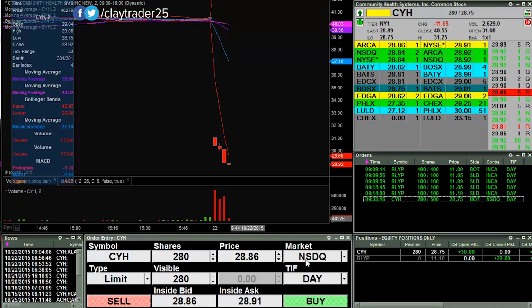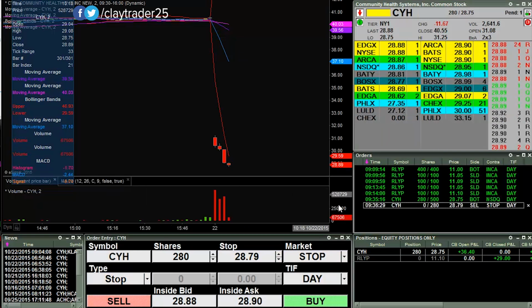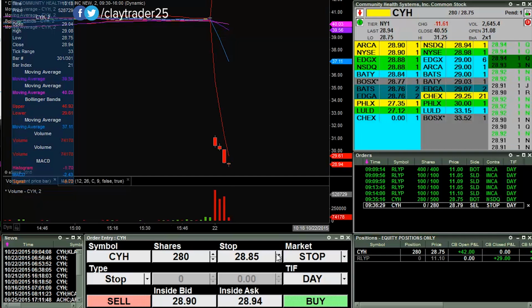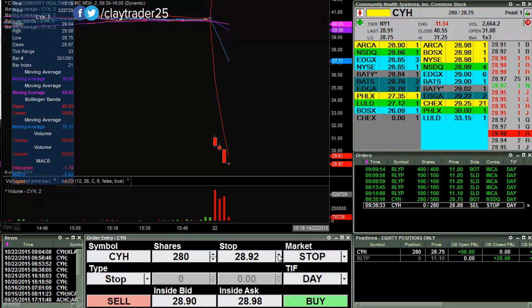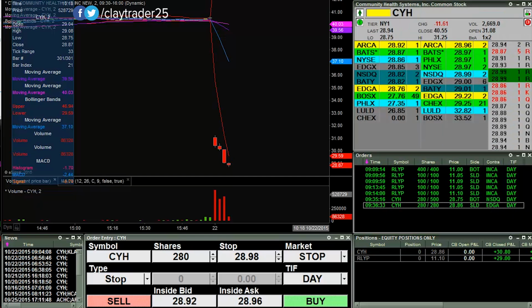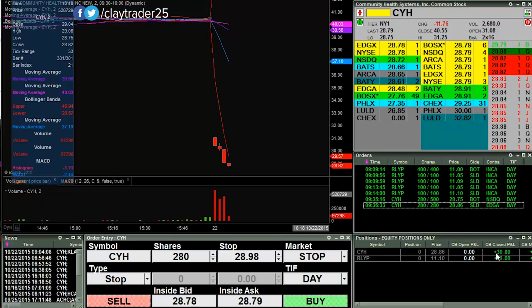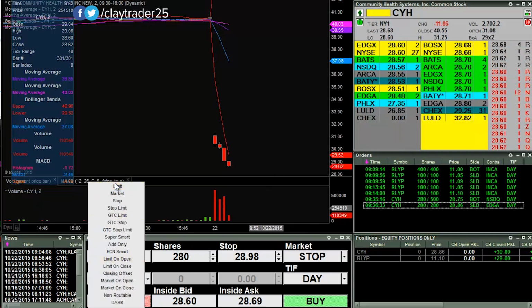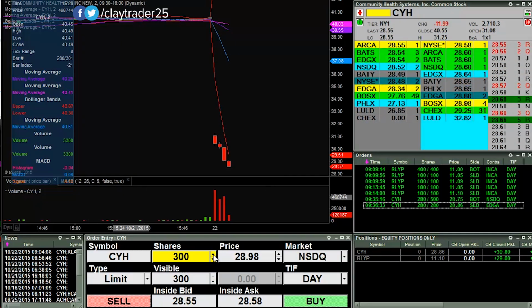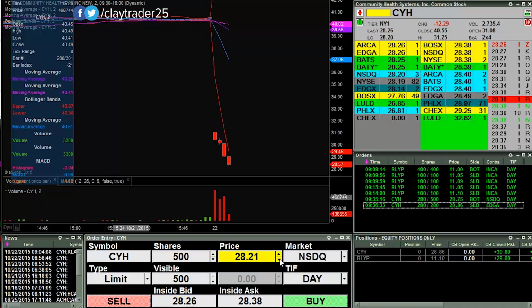So what I'll do is just put in a stop at 79 and work its way up. So I'll put it at 88. All right, so I'm out there at 88. So I guess not too bad considering they only gave me 280 shares, but now you can see I have a chance to get even better entry point. So this is fantastic, actually.